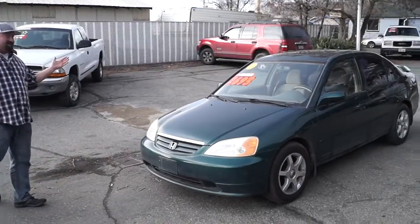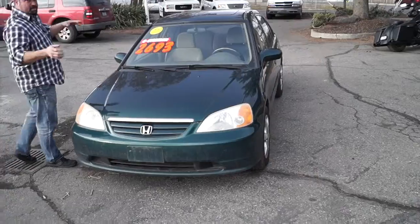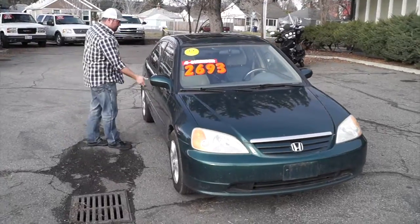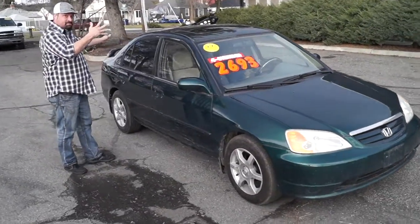It's a Honda Civic, 4 cylinders, it's an EX, has sunroof, has all the fun little doodads, bells, bustles, and whistles, or is it a buzzle? Is a buzzle a word? I don't even know at this point, but it's a Honda Civic, and guess what? The doors work. That's a bonus.